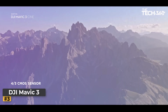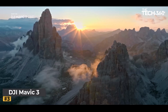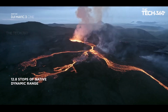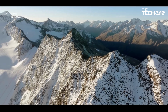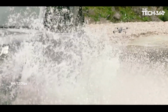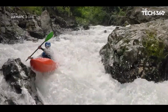Hasselblad main camera. Experience the pinnacle of imaging excellence with the Hasselblad main camera of the Mavic 3 Pro, featuring a 4/3 CMOS sensor, 24mm format equivalent, and aperture range from f2.8 to f11. It ensures exceptional clarity and detail in every shot. With a resolution of 20MP and support for shooting RAW photos with up to 12.8 stops of dynamic range, the Mavic 3 Pro sets a new standard for aerial photography.